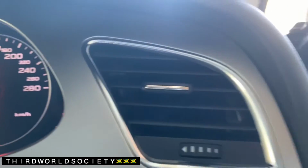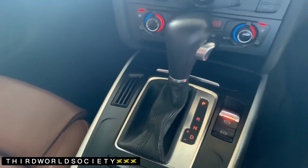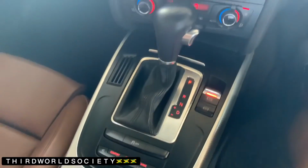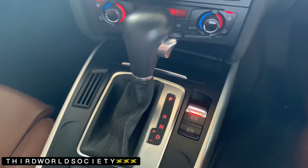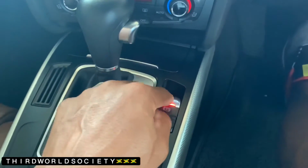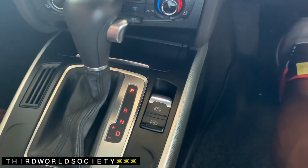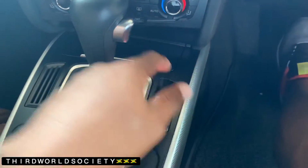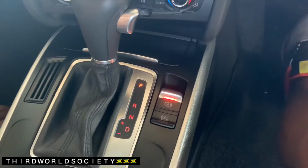And the AC vent is there with a control to shut it off as well. Now if you look down where the shifter area is, you will find that in this car the emergency brake is controlled by a single button. So this button here, if you push it down, it disengages the emergency brake system, and if you pull it up, it engages the emergency brake system.